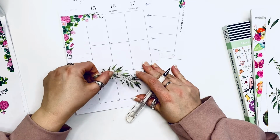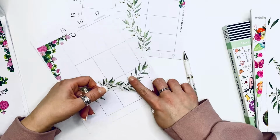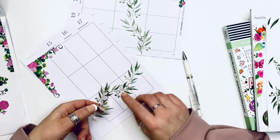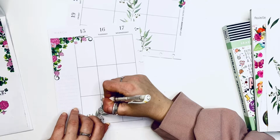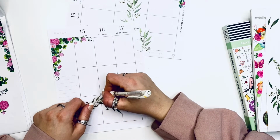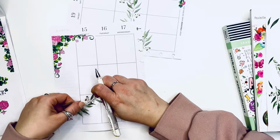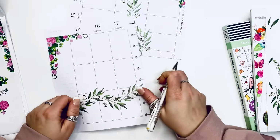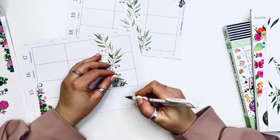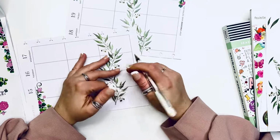Okay, and I'm just going to layer it up to make sure that it's not bubbling up. It's a little bit tricky, but it's worth the effort. Okay, and just a little bit more. One more line, and then I don't mind the dotted lines at the end because they are really faint.